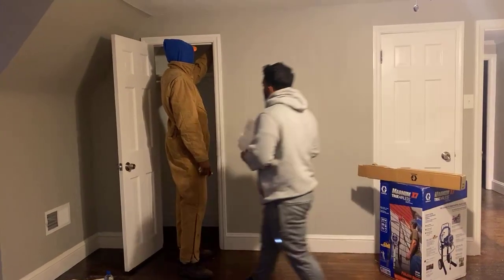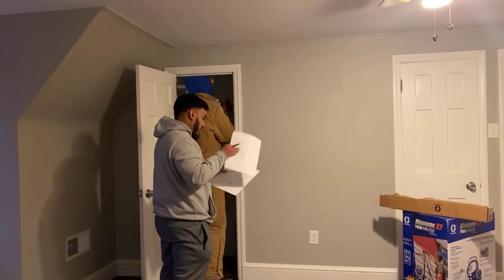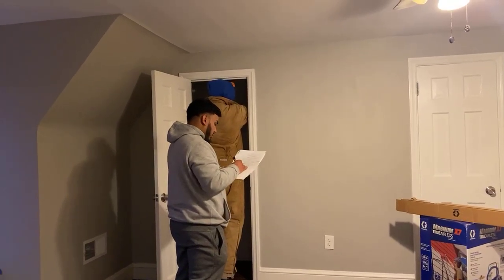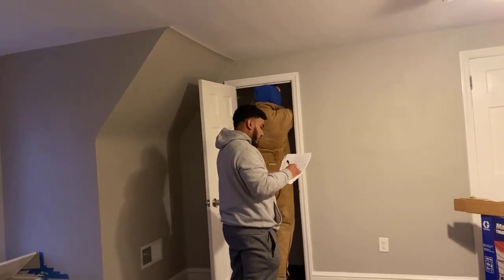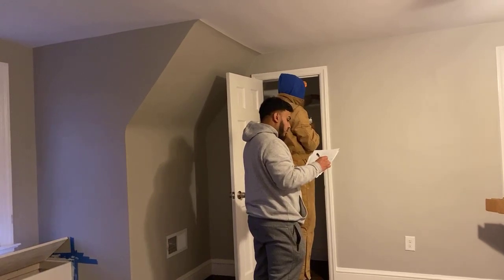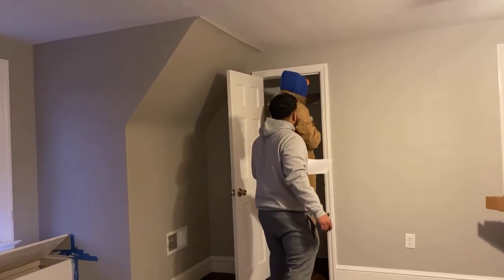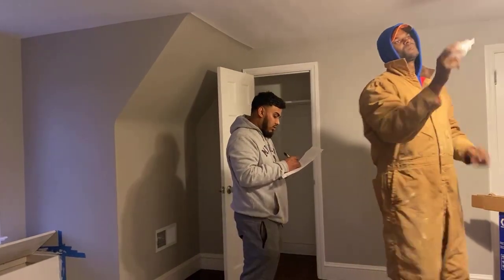It's not in right now. It's in like a weird spot angle. Light fixture. Main room light fixture. Closet.